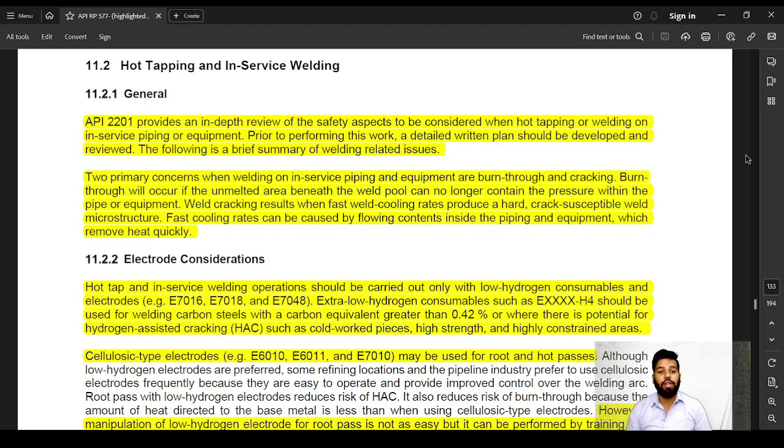API 2201 provides an in-depth review of safety aspects to be considered when hot tapping or welding on in-service piping or equipment. Because you understand this, if the hot tapping is done and the fluid that is flowing inside the pipe is very flammable, then the hot tapping can lead to flames or it can lead to combustion of the fluid, which can be very detrimental. Prior to performing this work, a detailed written plan should be developed and reviewed, and the following is a brief summary of the welding related issues.